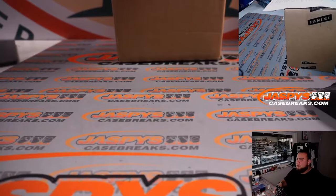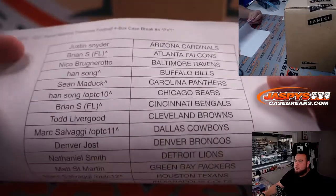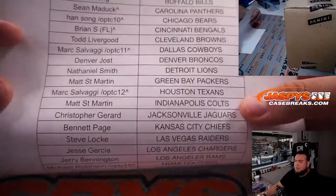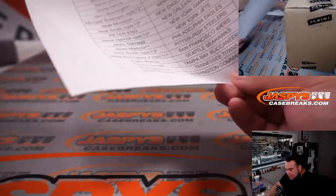So, here we go. Here are the customer names and teams that are in here. And if you have a character sign, that means you won that in our team random. And if you have a character sign plus a little pack filler sign, that means you won that from a mini filler as well. Thanks to everybody else that bought in straight up as well.